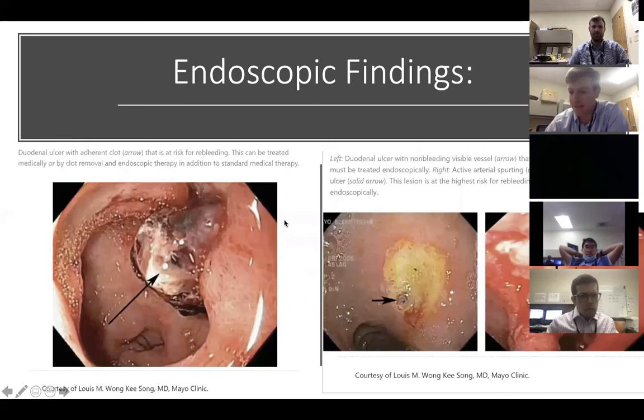And these are just some fancy pictures of some duodenal ulcers that you can see. And so say you get a call about this patient who's actively rebleeding. What are you going to do for this? What options do you have for a cirrhotic who rebleeds?